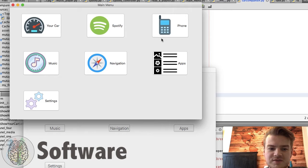The phone app doesn't have anything done with it yet. There's some libraries out there that I can use to basically make this app run as a hands-free device. So your iPhone or Android phone would connect to it, look at it as a hands-free device, and you could basically dial phone numbers here, answer calls here, and run it through your car's audio system. Music would just load any local files that you put on like a thumb drive, like MP3s, so on. Navigation, I still need to figure out what project to use for that, what API would work best. But the idea is just to basically have normal car navigation like you would on a GPS.